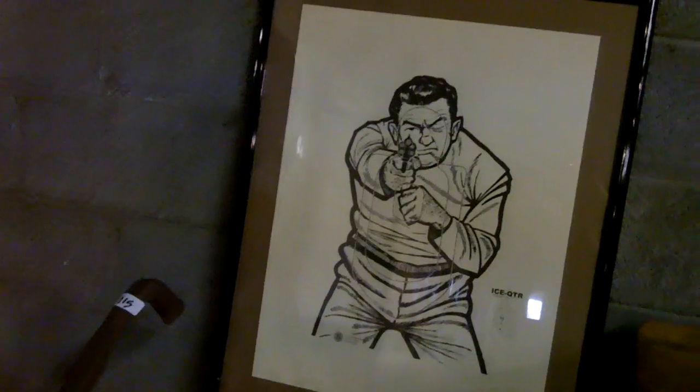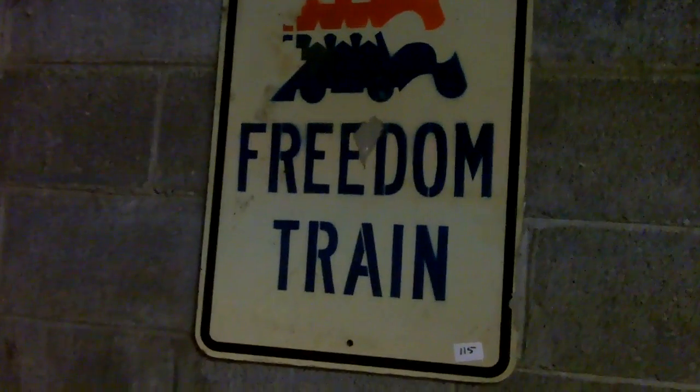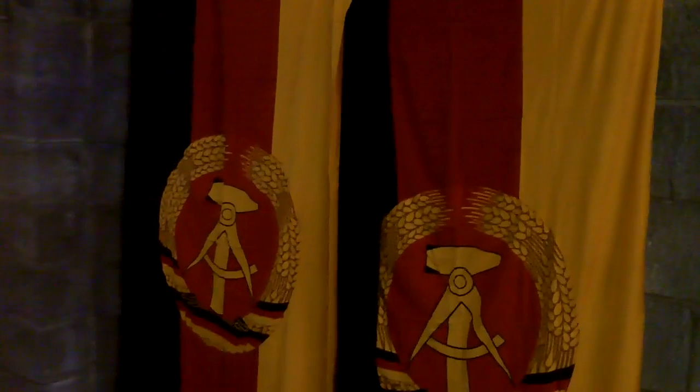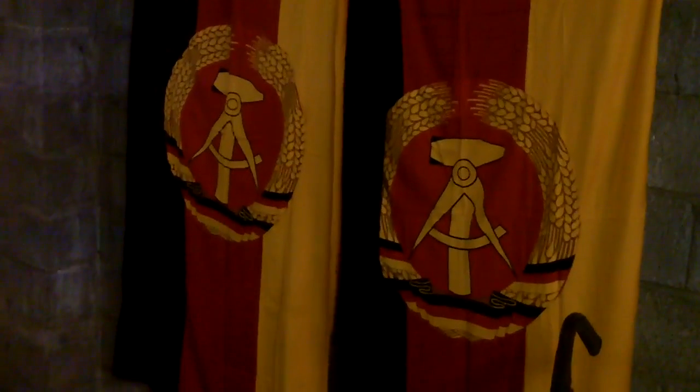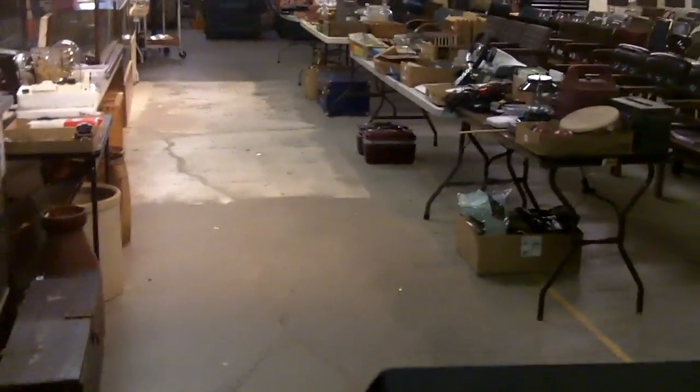Stuff on this little table here. Freedom Train sign, I believe that's from '76. Couple of East German flags. Nice secretary. After that, we'll go over here and do lamps.